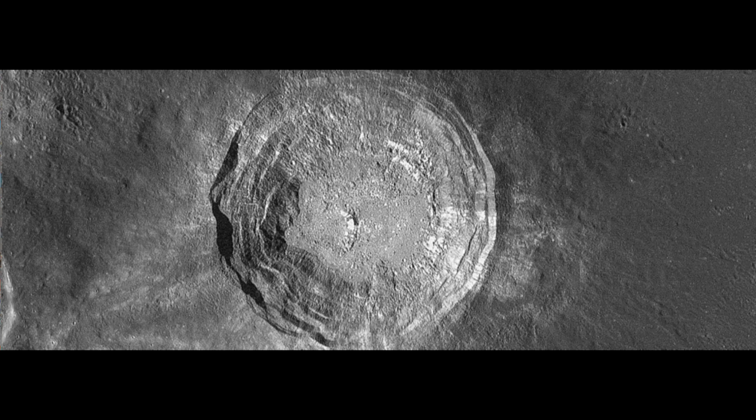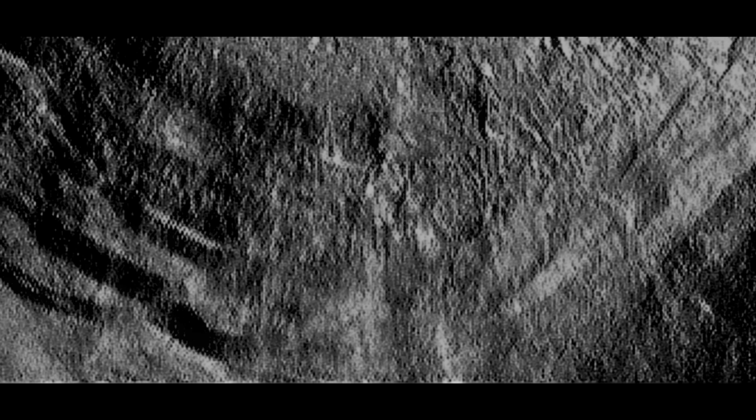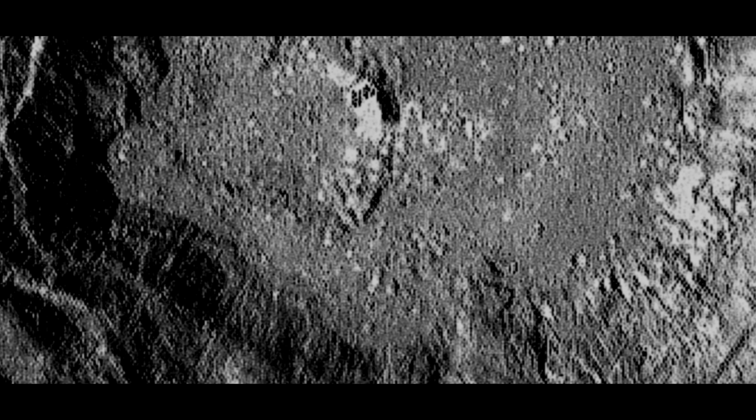So yeah, here we are, Aristarchus, the brightest crater on the moon. And this crater is almost 25 miles across. And I've toned it down a lot so we could see it. And there's buildings here. There's a lot of buildings in and around, all around, apparently all over the moon. Still trying to determine if that's true.